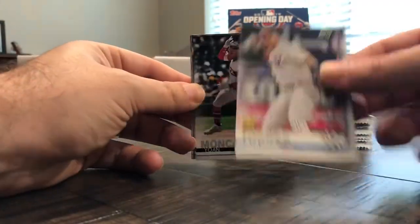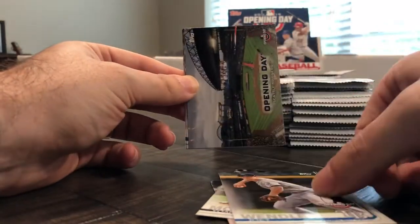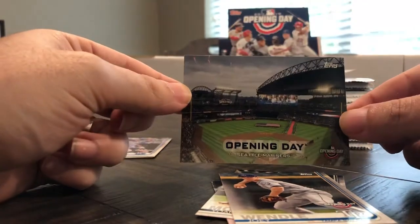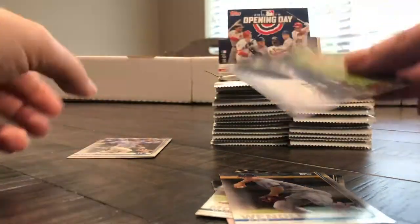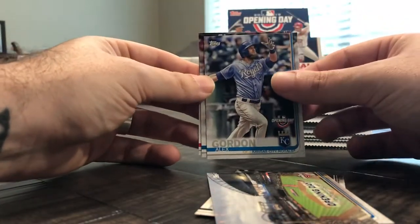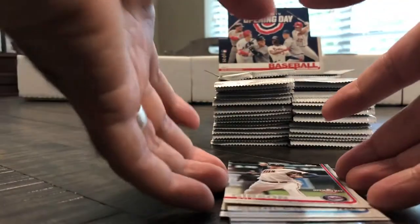All right, Torres, Moncada, Wendell, and starting it off with an opening day Seattle Mariners. You'd see Safeco Field, if that's still what it's called. Sometimes I get worried that these places are going to change their names and I'm not going to have caught it in the offseason. Gordon, Aguilar, and Kyle Gibson.